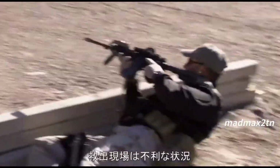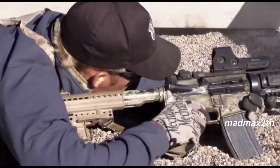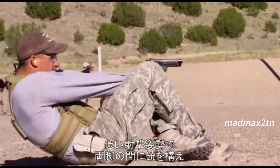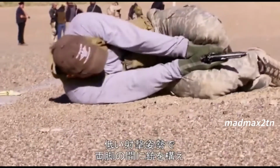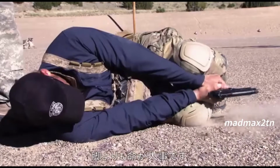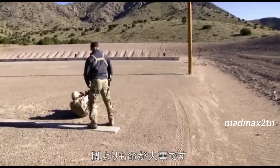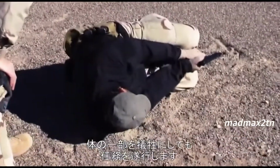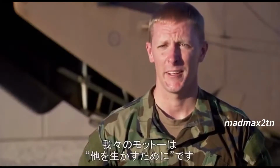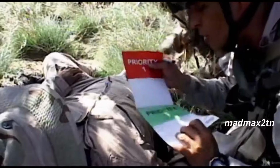Airmen defend themselves in areas with little cover. Some shooting positions are designed to take rounds below the waist, thus protecting vital organs. Better to lose your leg in order to save your life. It's instinct. If you have to sacrifice some part of your body to accomplish a mission, it's just what you've done, because that's what we've always done through the training. I mean, that's the whole motto, that others may live.